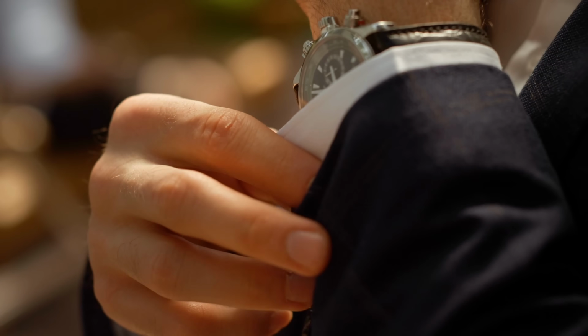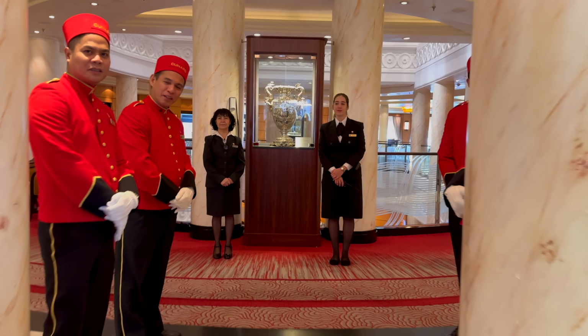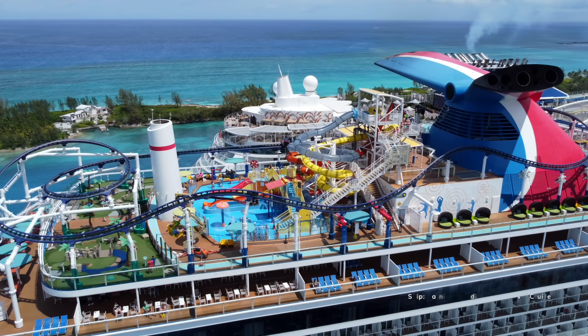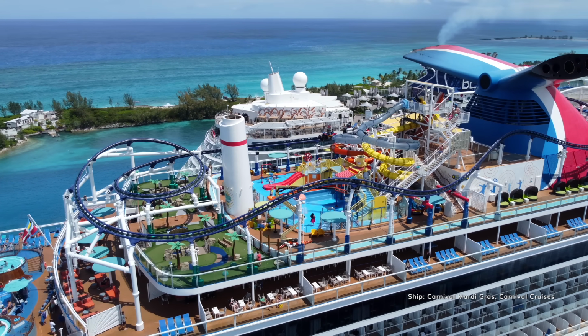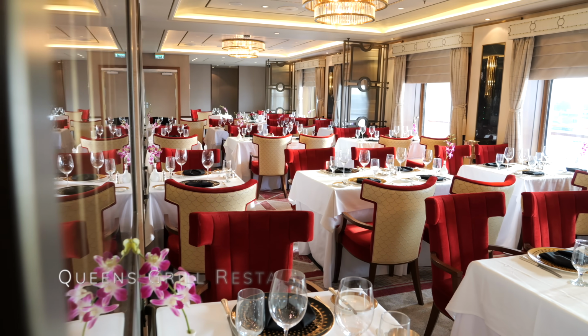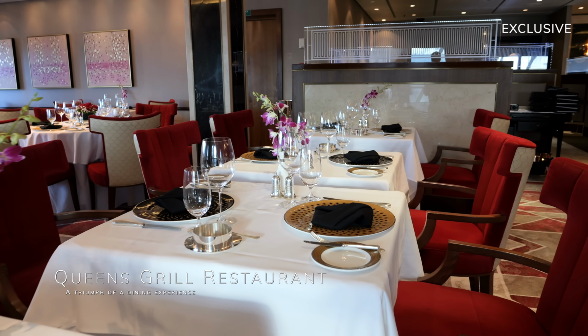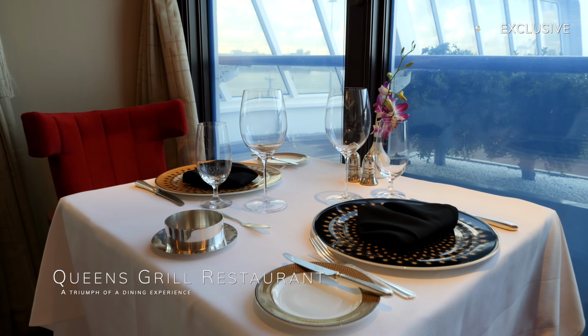In terms of the overall Queen's Grill experience, it's important to note that the emphasis seems to be more on traditional luxury and personalised service, rather than providing an isolated resort-like atmosphere. The dining experience in the Queen's Grill restaurant, for example, was exceptional, with an exquisite menu and attentive service that truly stand out from the crowd.